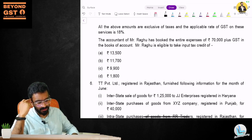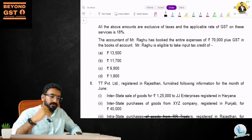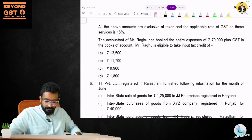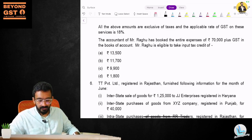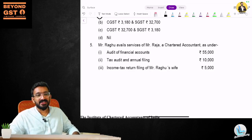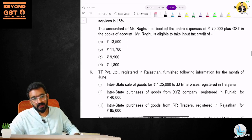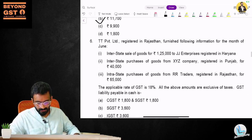Raghu is eligible to take ITC of how much? How much ITC can they take? The 5,000 is ineligible, because this is personal. The other two are business, so they are eligible. So on 65,000, they are eligible for 18% ITC. How much will that be? 11,700. Answer will be B.